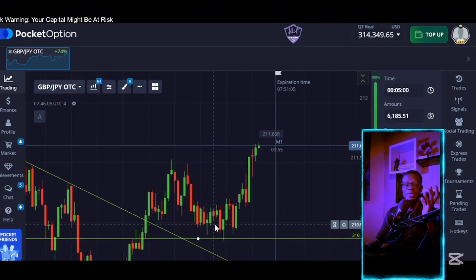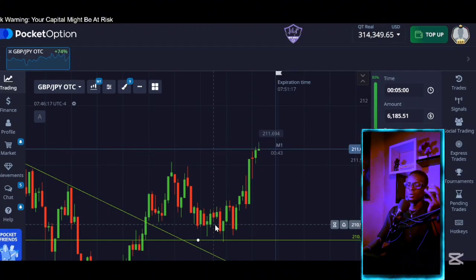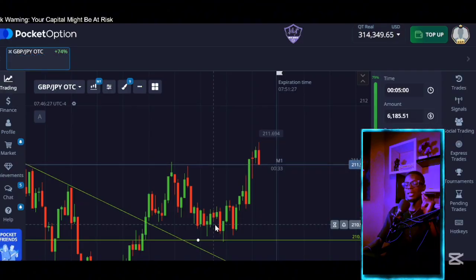This is why you need to understand that patience is a virtue. You need to be patient. You don't have to jump into any trade because you are scared of missing out. If the market doesn't meet up with the criteria you want, just ignore. You don't have to place that trade. Wait until you have another opportunity. I can assure you 100% that thousands and thousands of opportunities will present themselves to you only if you are patient in the market.